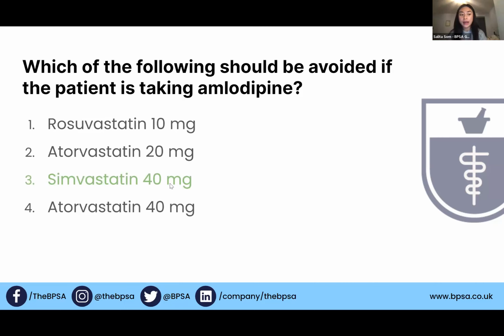And actually, if you prescribe simvastatin 20, either with amlodipine 5 or 10, it's almost like doubling the dose of the simvastatin. So it's almost like taking simvastatin 40. So you can also overdose the patient as well.